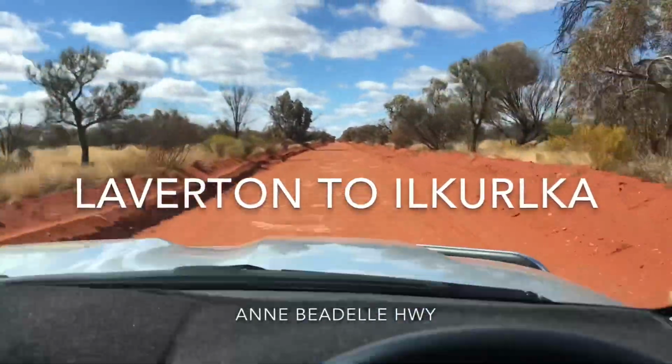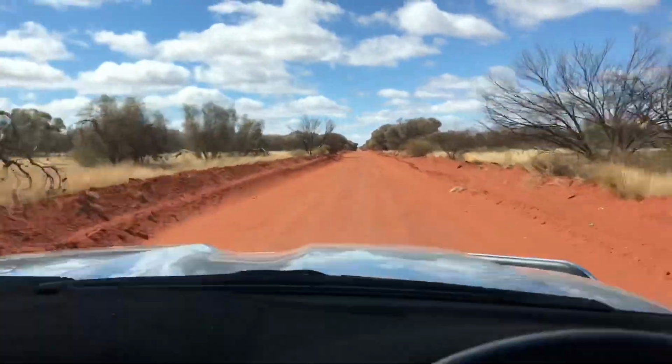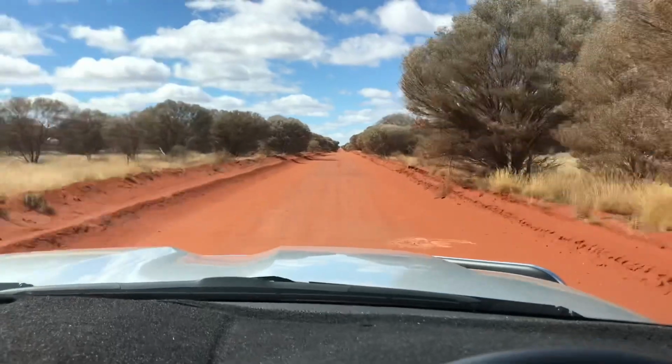Well, we left Laverton probably about just over an hour ago, and so far the road is actually quite good along this section.